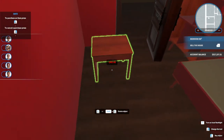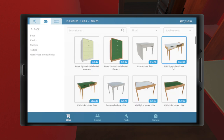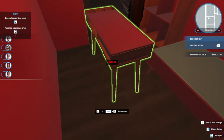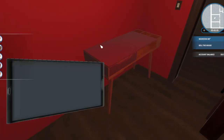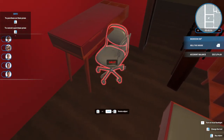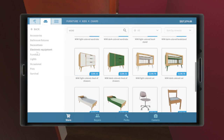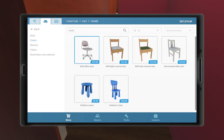This is a desk. Here's a desk. Oh yeah, that fits good here. Look at that. I don't want pink though. Back. Kids, chairs. Okay.